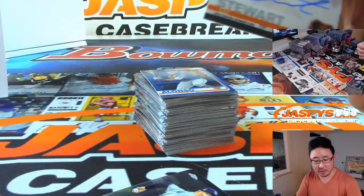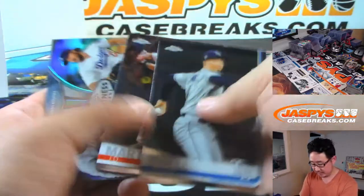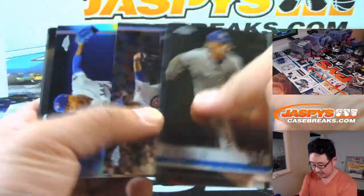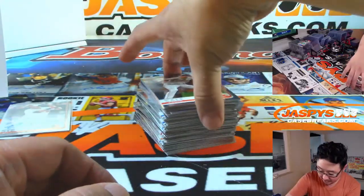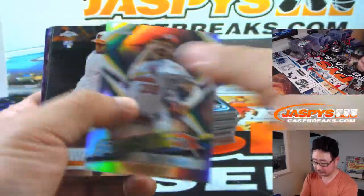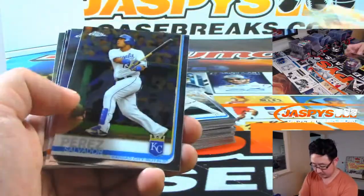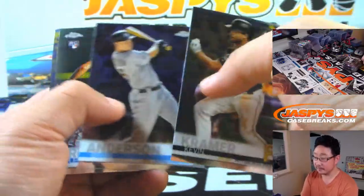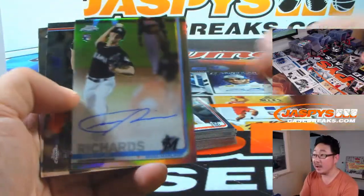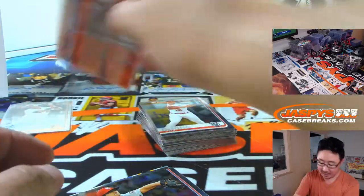All right, we got DJ Stewart for the O's, Joseph Andreessen. Orioles. Got the O's in a team random. There's Blue Pete Alonso to 150. Should have one more autograph. Maybe a nice super low-numbered parallel. And Trevor Richards, rookie auto for Sherry and the Marlins to close things out. Out of 499, thanks everybody.